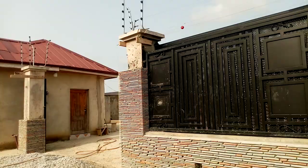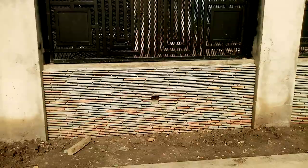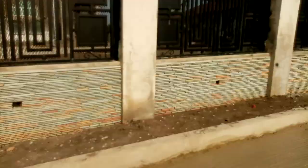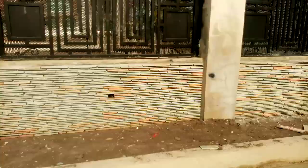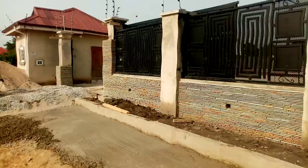As for the front view, I used the off-cutting, because the customer had already brought some of the material, which is off-cutting. So we have used my material, the special stones, for the inside, and we have used the off-cutting for the face wall, as you can see.